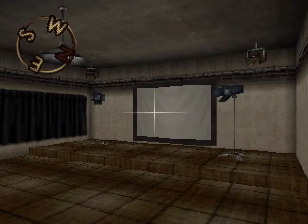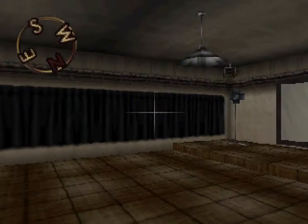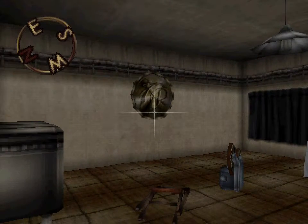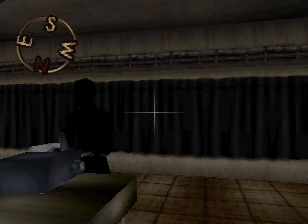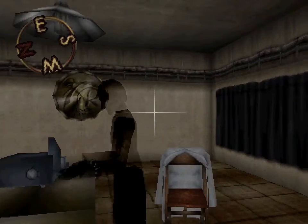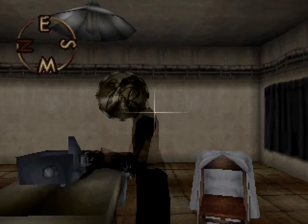And find ourselves in a very large conference room. Along with a ghost that is seemingly setting up his own little presentation.